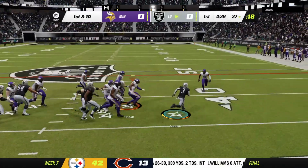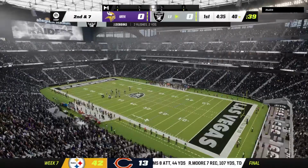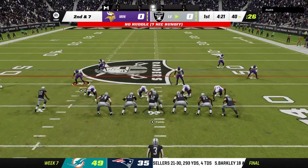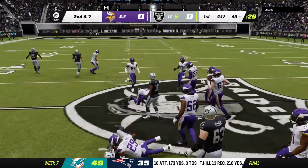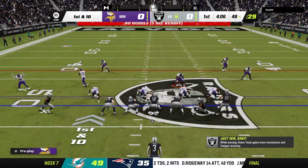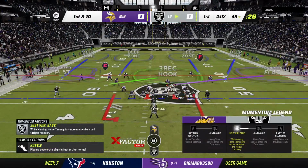On 1st and 10, it's Dobbins. And he's dropped right at the 40. Gain of 3. 3 yards on that last carry. Here's 2nd and 7. They'll go again with Dobbins. And he'll get it out a couple yards shy of midfield at the 48. 2 first downs have him up near midfield now on 1st and 10. And the Raider first down.